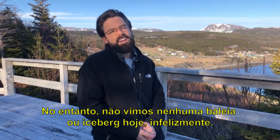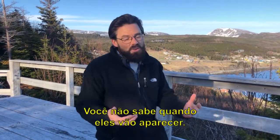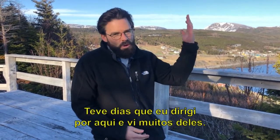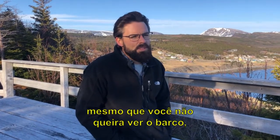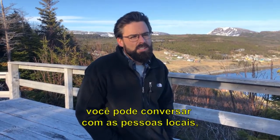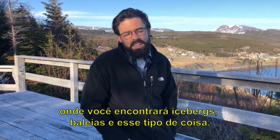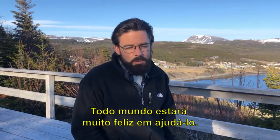So we haven't seen any whales or icebergs today, unfortunately. You don't know when they're gonna happen. There's been other days when I've just driven down the road here and you see tons of them. But there's tons to do. Even if you don't see one thing, you can go out on a boat. You can talk to the local people and they'll point you in the right direction where you will find icebergs and whales and that kind of thing. Everyone's more than happy to help you out.